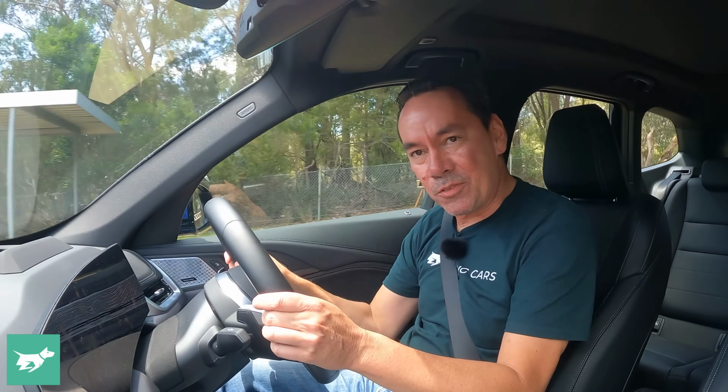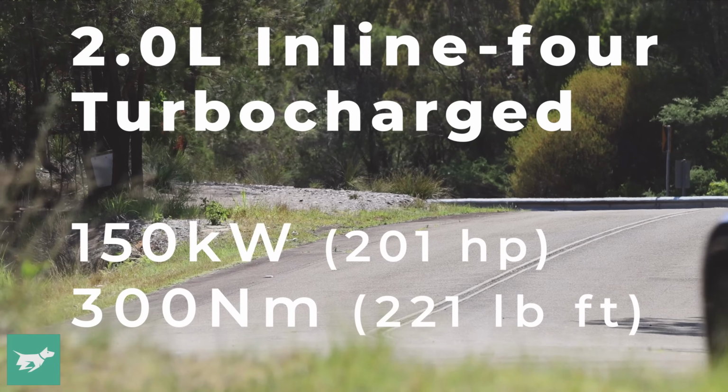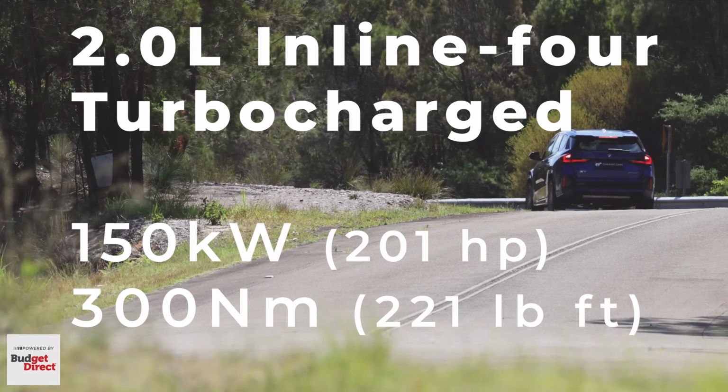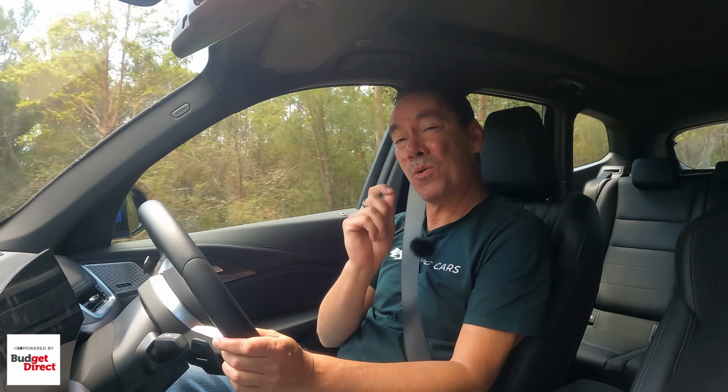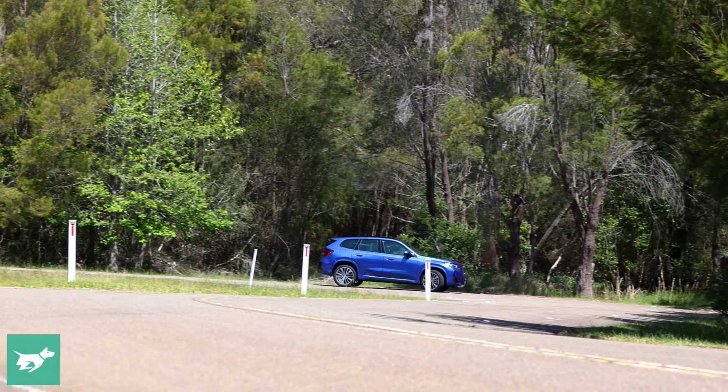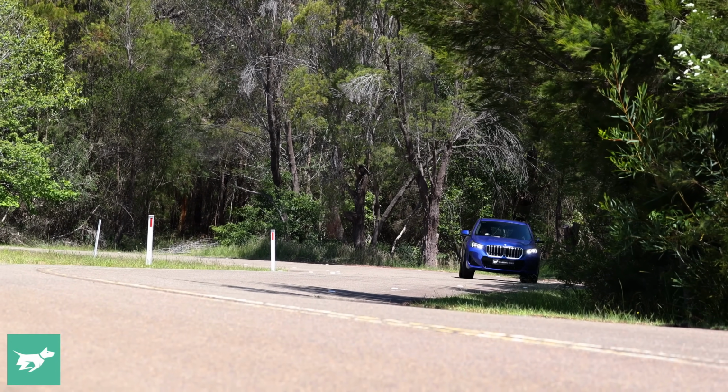The high-spec xDrive20i fits a 2-litre turbocharged petrol engine outputting 150 kilowatts and 300 newton meters, and that's measurably more torquey than most average mainstream small SUVs. It also fits all-wheel drive on demand. At 7.4 seconds for the sprint to 100 kilometers an hour, it's no slouch.